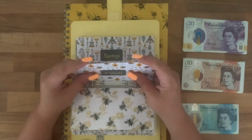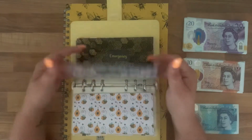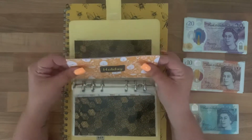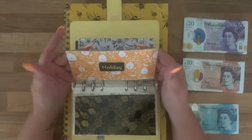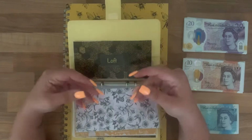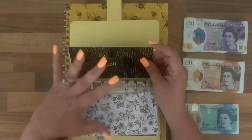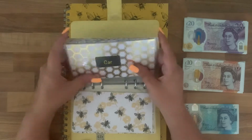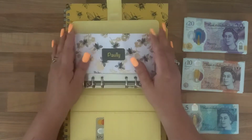Got one for business. I do keep a savings for this, but I thought we'd try the cash stuffing for it too. Our usual savings and emergency for a bit longer term. Holidays, we've been on holiday, so it's now empty and it's going at the back because it's not a priority. This time next year is a new one, and so is loft, well, it's not a new one, it's from a different binder, but we've put it in this one for now. I may split these up because there's quite a lot and I'm hoping to have them full, so hopefully it won't fit in here. But yeah, they're my new binders for me.